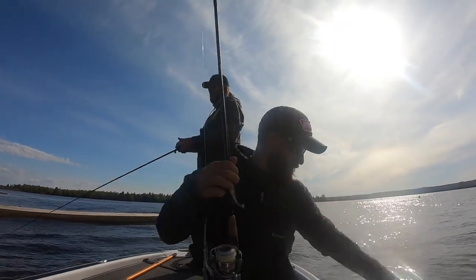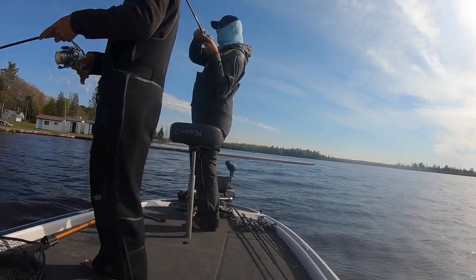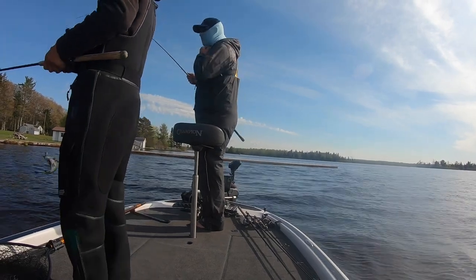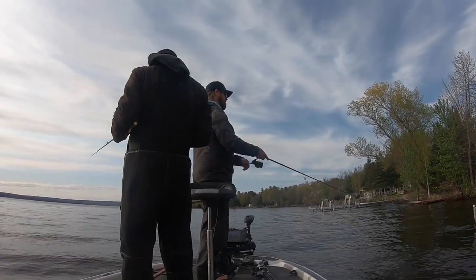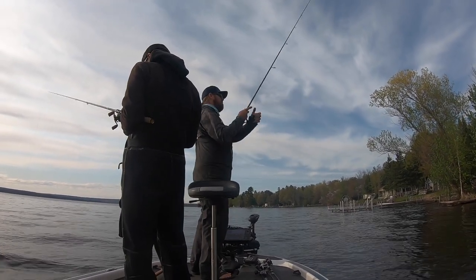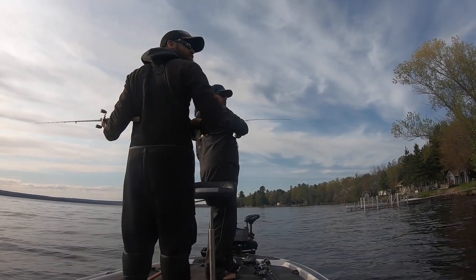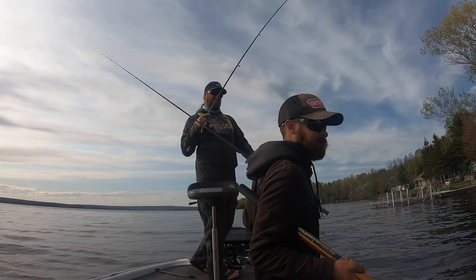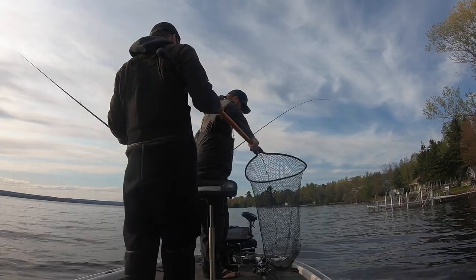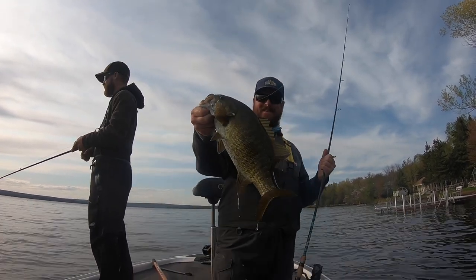Another one. Putting little bites together. Little screw head. Watch it deflect off a rock. It like bounces. Ooh. There's a 15 inch show on this. What'd you do different? Just fish 100 docks and catch one. Nice work.